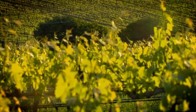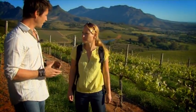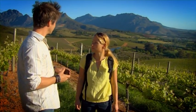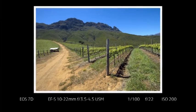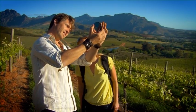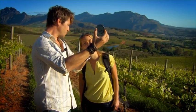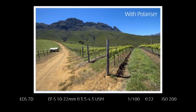Well, another thing that's very important about landscape photography is your filters. You've always got to have a good range of filters, your ND filters, your graduated filters, and for this, I think a polarizing filter is going to come in quite handy. If you have a look there, if you turn it like this, you see what it does to the blue skies. It brings out that strong blue and takes the glare off the green leaves. So I'm going to give you the polarizer to play with.